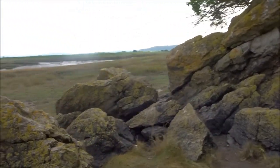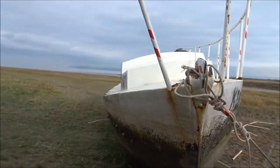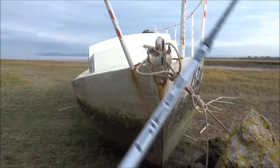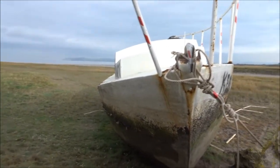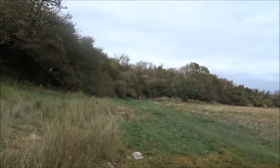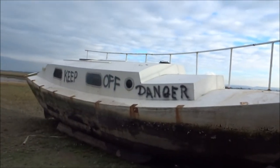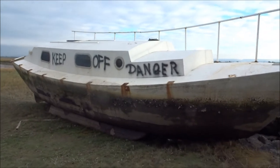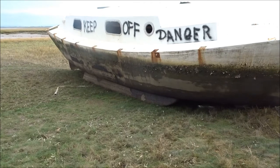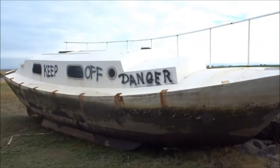Wonder how long that's been there then. It's got no name on it. Oh, that's the first time I've seen one beached. It could have been an old one that's been in there anyway. Because it looks like it's been stuck in the mud for ages, doesn't it? To be quite honest, it's probably just been dragged out somehow. Right, over and out. We'll take some pictures.